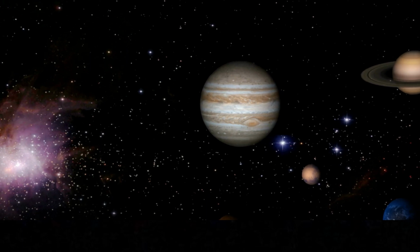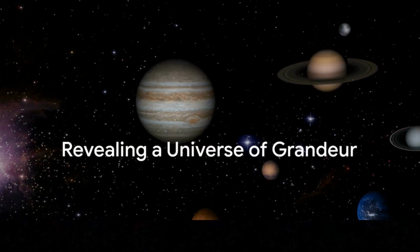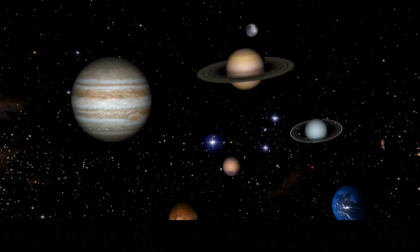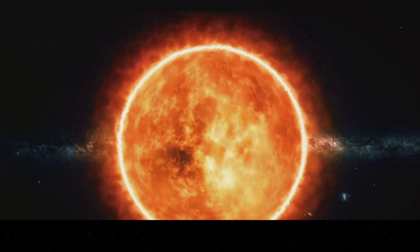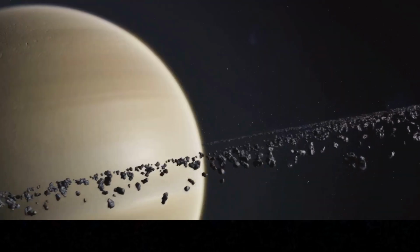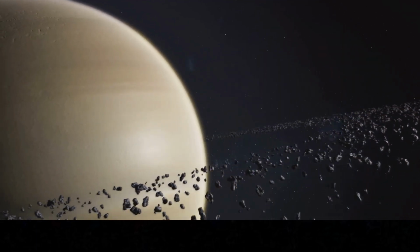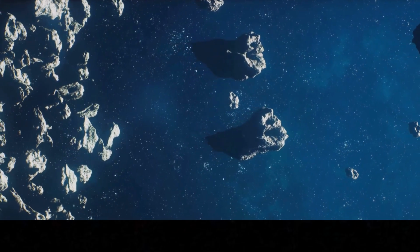So, what does this journey through our solar system tell us? It reveals to us a universe that is far grander and more incredible than we could have ever imagined. Our journey has taken us from the fiery heart of our solar system, the Sun, to the rocky worlds close to its warmth, through the cosmic shooting range of the asteroid belt, to the gas and ice giants in their majestic orbits, and finally to the icy, distant realms of the Kuiper Belt and the Oort cloud.